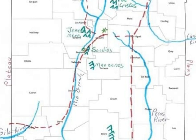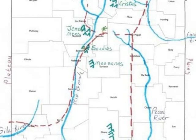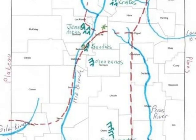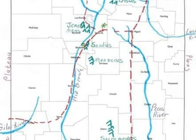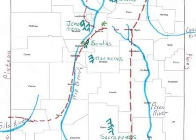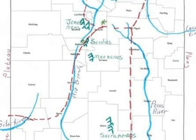Travel directly south of the Sandias, and you will be in Torrance County at the western end. Please put in the Manzano Mountains. Like the Sandias, the Manzanos are a popular recreation area and close to the big cities. The Manzanos have also experienced forest fires in the last couple decades.